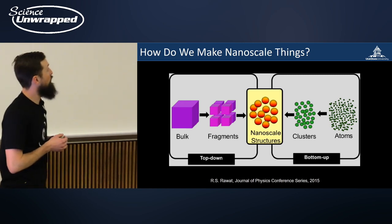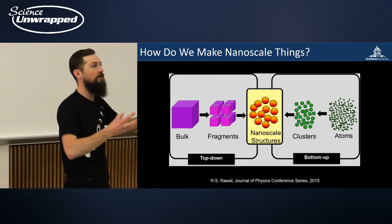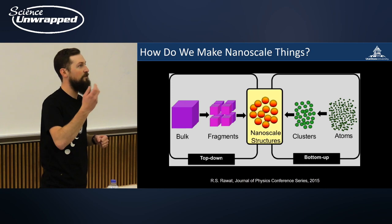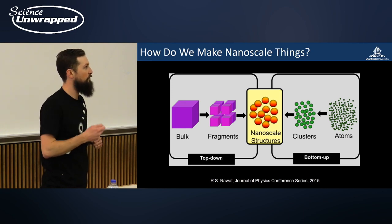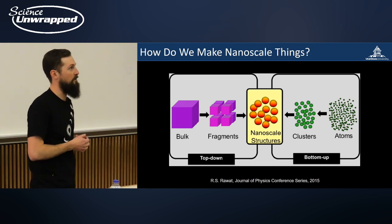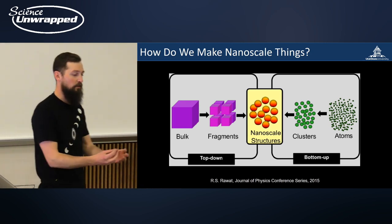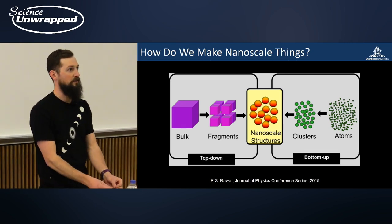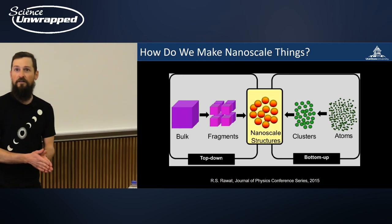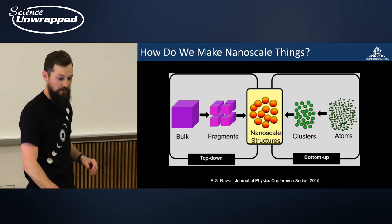The first way, which has been around a long time, is called a top-down approach. It's where you take big materials and you just smash them over and over again until what you're left with is nanoscale fragments, really small dust particles, basically, that are on the nanoscale. The other approach is called the bottom-up, and that's where you start with something very, very small like atoms, and you arrange them the way you want to produce something that has some function at the nanoscale that you're interested in.